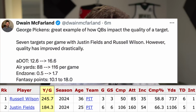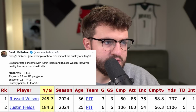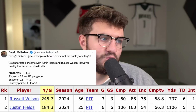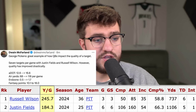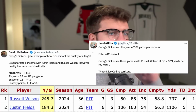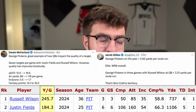This is from Dwain McFarland here. Not just the box scores, but the quality of targets. His aDOT is going up from 12.6 to 16.6. End zone targets, 0.5 to 1.7. Air yards going up. Fantasy points, 10.1 to 18. That's the big one that you and me care about. And you can see here, Pickens on the year, 2.62 yards per route run, which is elite.